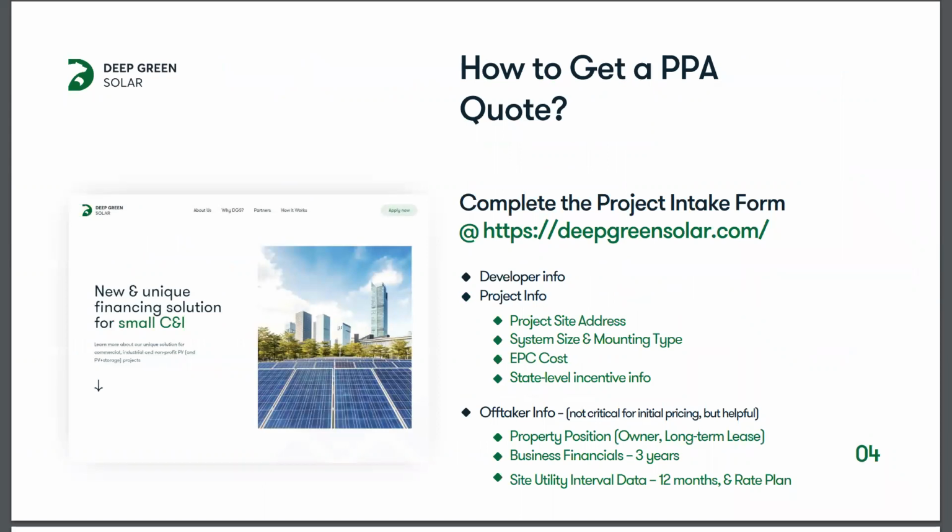So to get a quote, you just cruise on over to our website, deepgreensolar.com, fill out the project intake form there. It should take you less than a minute. All we need from you is obviously how to get in touch with you, and then where the project is, size, is it rooftop, is it ground mount, whatever. You can give us the EPC cost, or you can give us the PPA terms if you've already set that. And then just let us know if there are RECs that we should be figuring into our pricing. So, if it's New Jersey, is it $100 for 15 years or something like that.